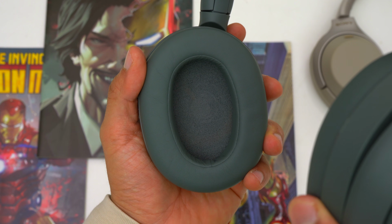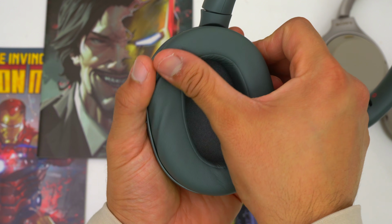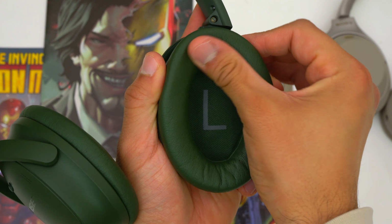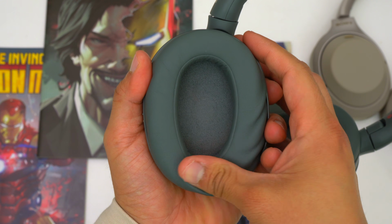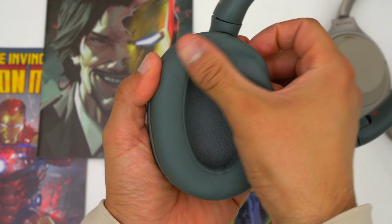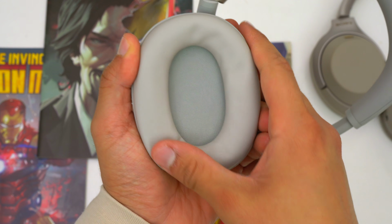However, the ULT Wear's earpads are a lot more spacious by comparison. Now, they aren't as spacious as the earpads found on, let's say, the Bose QC headphones, but these are going to do a better job of accommodating larger ears or ears that stick out more, a lot better than the earpads found on the Sony 1000XM6s.